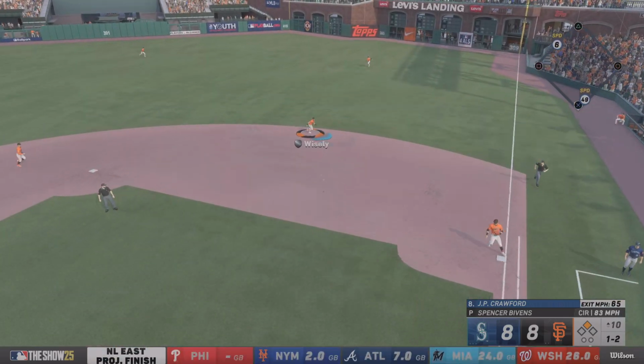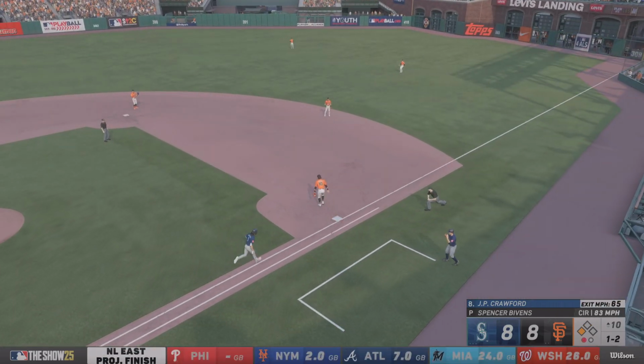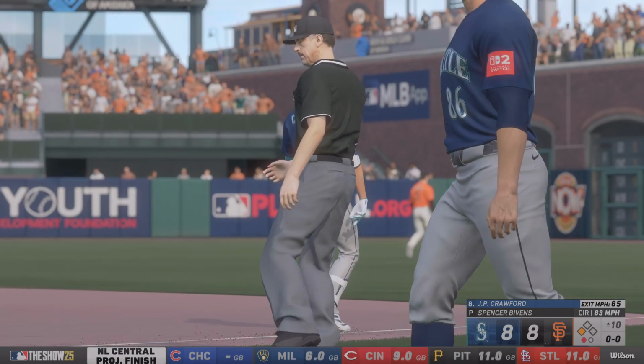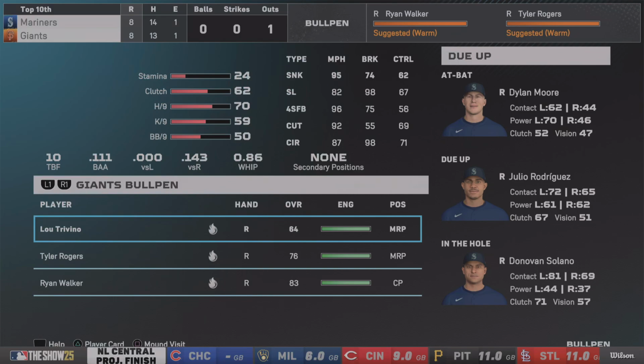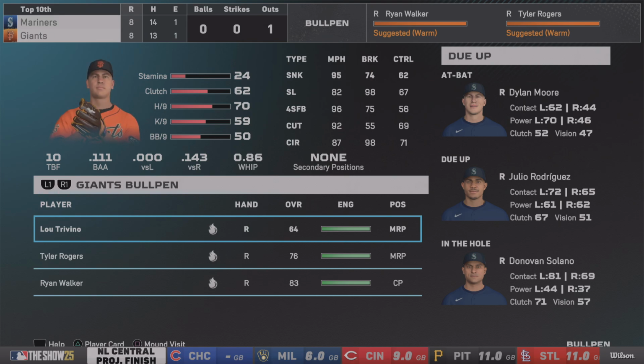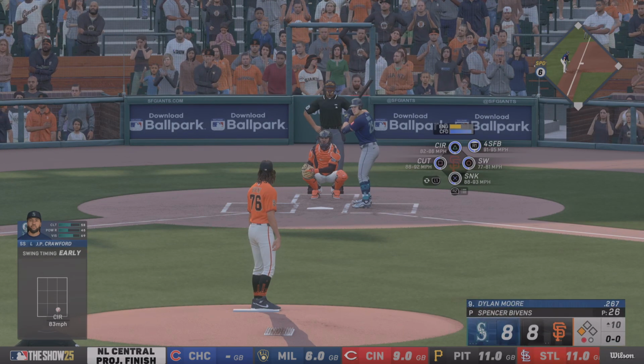To the right side, wisely throws to first in time. 1 up, 1 down. Not a bad outcome in that spot. The runner moves up to third, and now they have a chance to drive in the go-ahead run. It's not a hit, but at the end of the day, it's a good at bat, especially when you're playing extra innings. So the go-ahead run in scoring position.